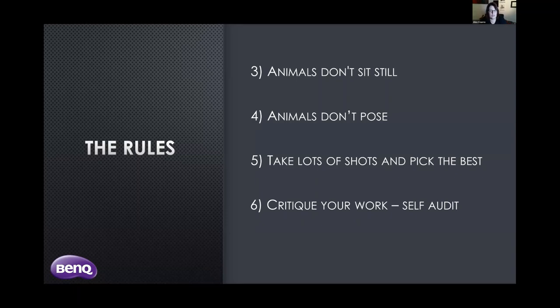And it's important to learn to critique your work, self-audit. You'll see on social media people who post 95 photos of the same bird on the same tree and they're all the same. Instead, pick the best two, because it tells the same story and it keeps people more engaged when they're looking at your work.